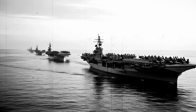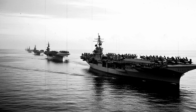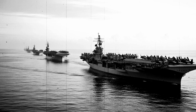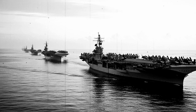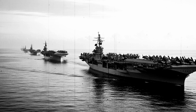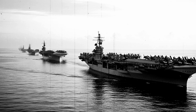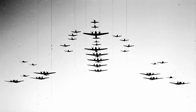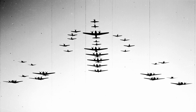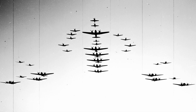One pilot, in a letter home, wrote, "The Hellcat isn't fancy, but it brings you back." That sentiment was common. The plane wasn't beautiful. It didn't have the sleek lines of a P-51 Mustang or the raw power of a Corsair. But it was dependable. Solid. Honest.